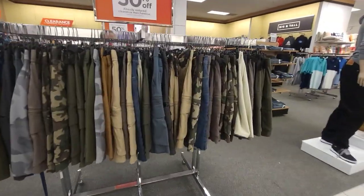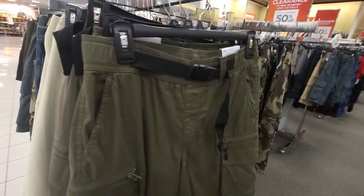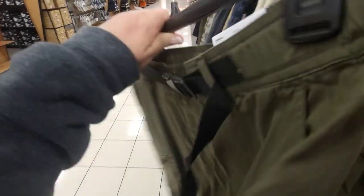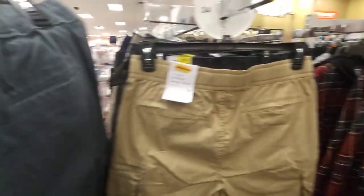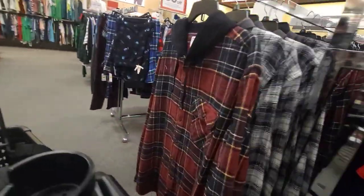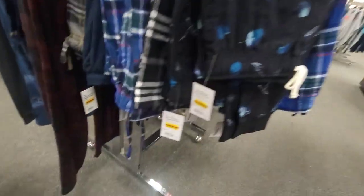Moving on to the men's section, they had quite a few pairs of shorts. I like these cargo shorts, and they're kind of pull-on. They looked like they were comfy, but that belt didn't look very comfy. Now, these I thought were awesome. Look at how comfortable those look, but they were in size 36, and that's too big. But seriously, for like, I don't know, $350, $360, that's a pretty good deal.